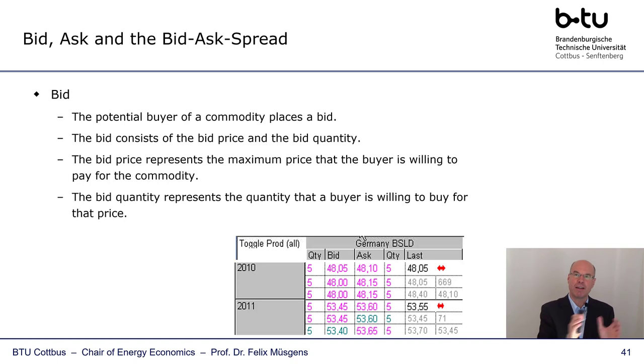And then if you want to sell the next 5, we said you're supposed to sell 10 in this example, well, that can only be sold at 48, so you get less. Because this shows the open interest in the market, and on a voluntary basis, one bidder bids 48.05, the next is willing to pay 48 flat only. Okay, and the bid quantity, of course, represents the quantity that buyer is willing to buy for that price.